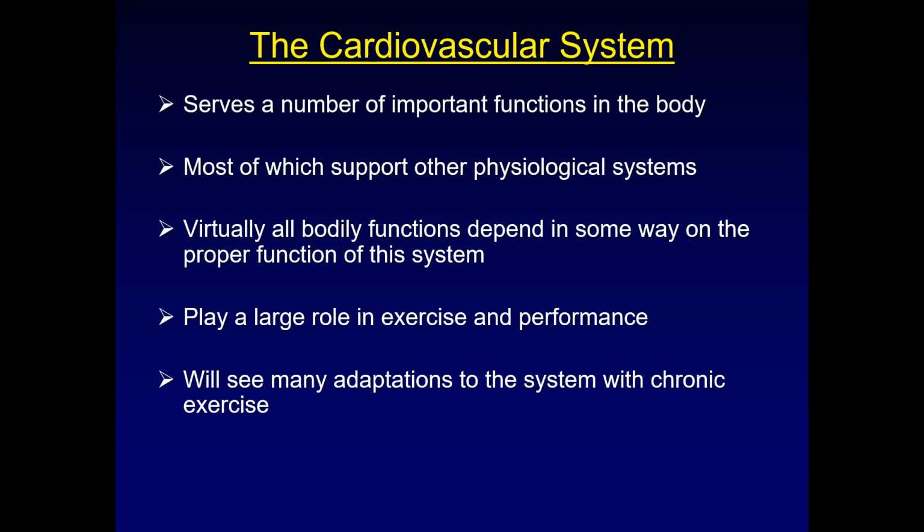are going to be big limiting factors and contributors to aerobic type exercise performance. Okay? So if the muscles and the neuromuscular system are where the big changes take place when we do resistance training, then the cardiovascular and the respiratory system are where the changes are going to take place in aerobic training.